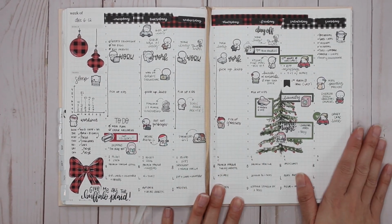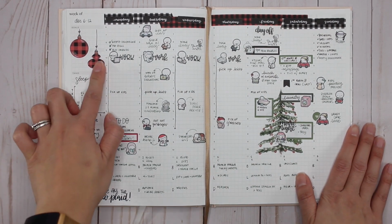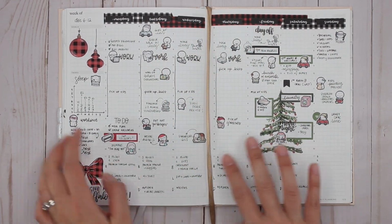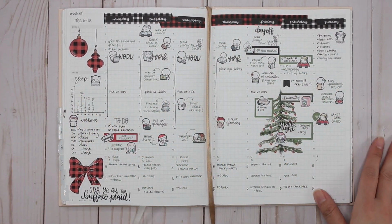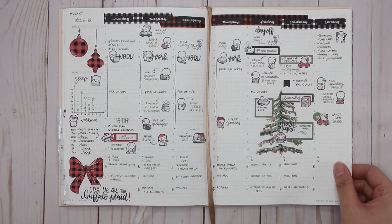So here is last week's spread in my Hemlock and Oak, where I used some of my own buffalo plaid stickers, Allie's buffalo plaid washi, and her Christmas trees, and a whole bunch of Coffee Monsters emojis along with Let's Planet emojis, and I absolutely love that.